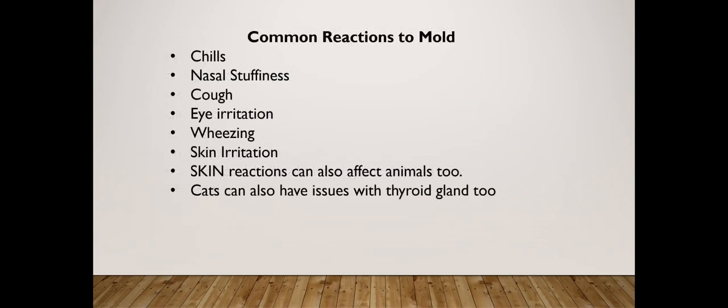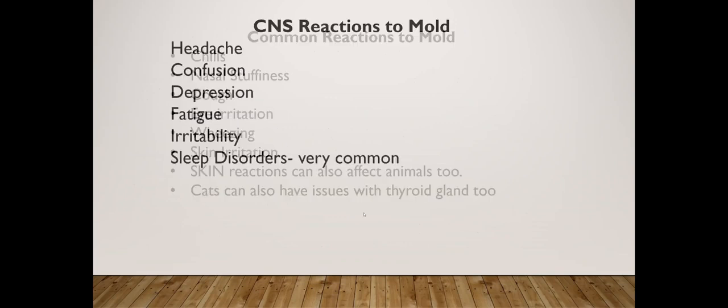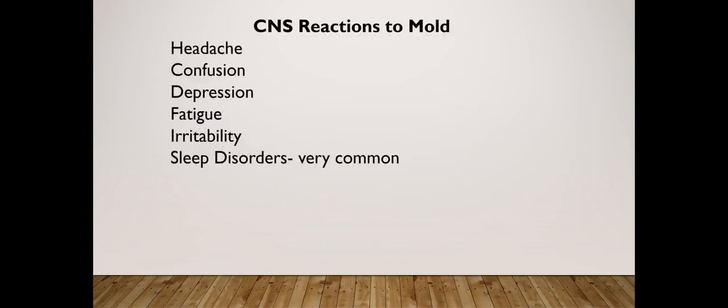Common reactions to mold, but not all of them, because you can end up having some silent symptoms as well, include chills, nasal stuffiness, cough, eye irritation, wheezing, skin irritation, skin reactions, which also can affect animals, and cats can have issues with their thyroid gland. Other reactions can include headache, confusion, depression, fatigue, irritability, and sleep disorders are actually very common because the mold can exacerbate some other pathways of neurotransmitter production, and that's going to affect your sleep patterns as well.